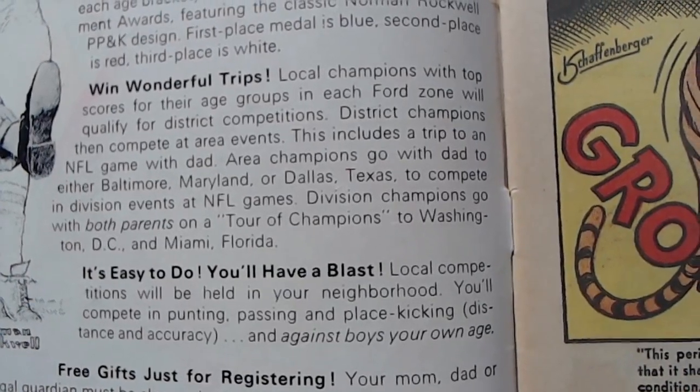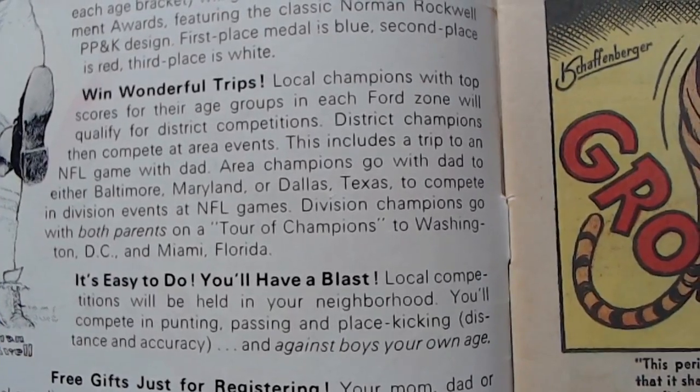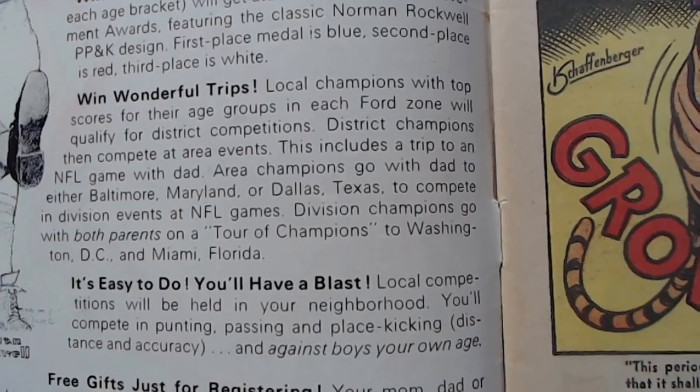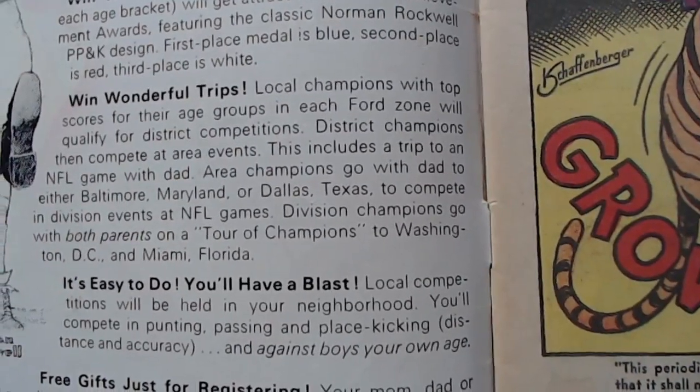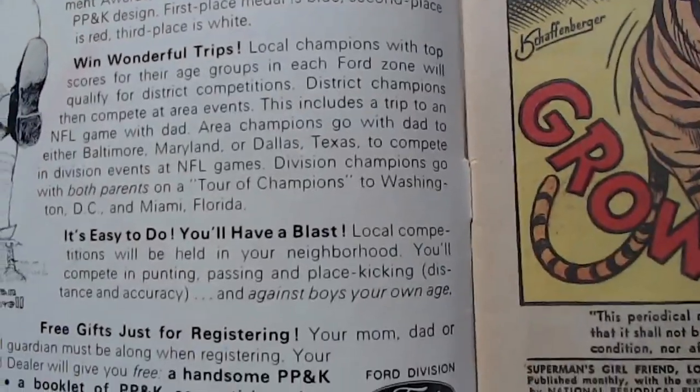It's easy to do. You will have a blast. Local competitions will be held in your neighborhood. You'll compete in punting, passing, and place kicking, distance and accuracy, against boys your own age.